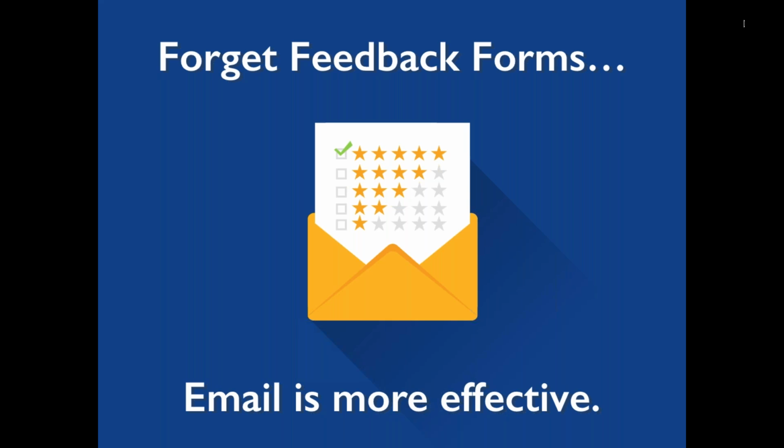There's an advantage to email and other electronic methods of reaching out to your clients. It's inexpensive, it's immediate, but it's often not too intrusive. Something like a simple thank you email or an automated text that comes from you after an appointment with a simpler ask, that's a lot easier for your clients to take the time to respond to.